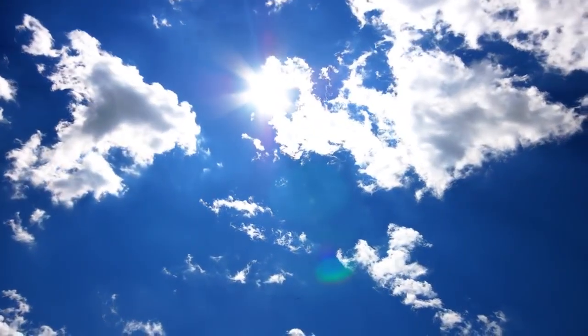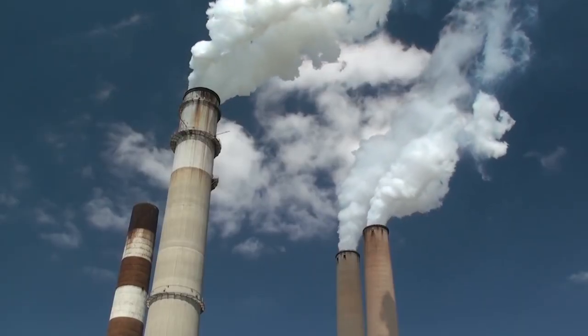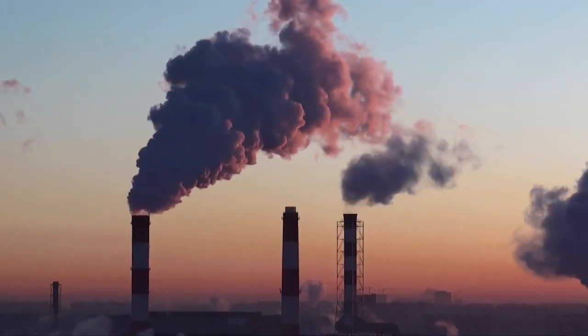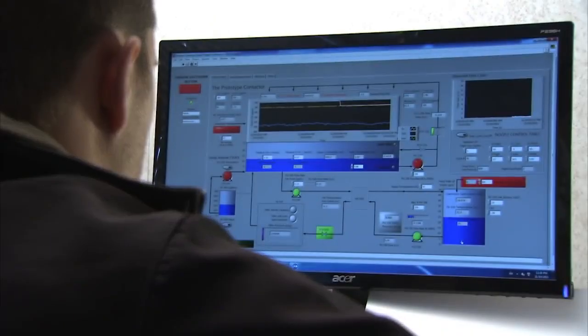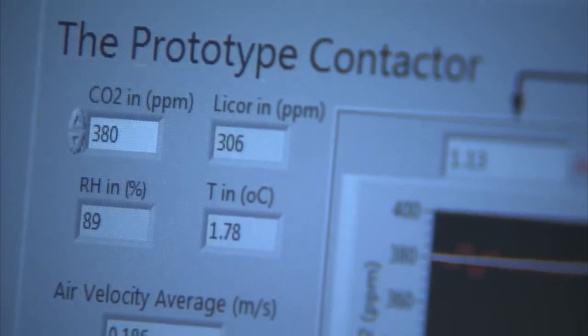It does sound difficult. Carbon dioxide only represents one out of every 2,500 molecules in the air. That's 300 times less concentrated than CO2 coming out of a smokestack, and smokestack technology is still not fully operational. But capturing carbon dioxide directly is feasible. That's already happening at Carbon Engineering's prototype contactor at the University of Calgary.